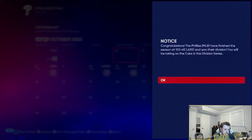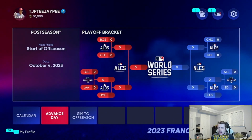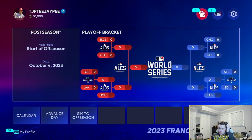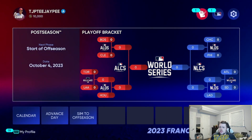And to the postseason we go. Back into the postseason. We went 102-60, won our division, taking on the Chicago Cubs. The Cubs that reside in Chicago. So there we go in the NLDS. Also, did extend Segura and Hoskins, so they are under contract now. Did extend them, so that's good to see.